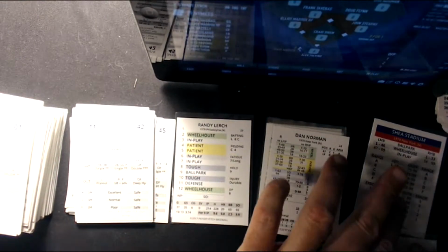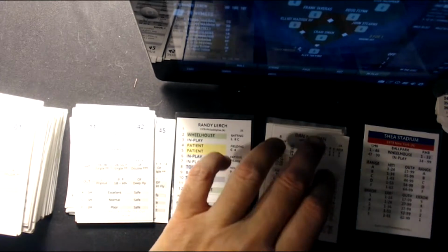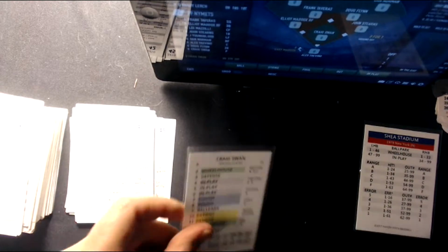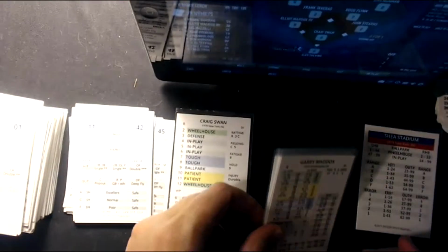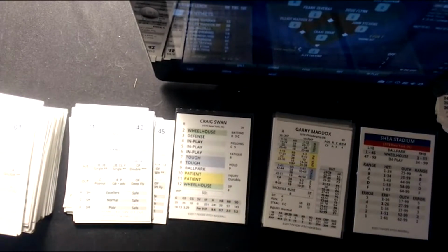Now, these fast action cards actually give you a lot of different results. So I highly recommend anybody playing this game use the fast action cards because it bypasses all the charts. As you've noticed, I haven't looked at a chart, and I don't expect to look at a chart unless we get a rare play or something to that effect.